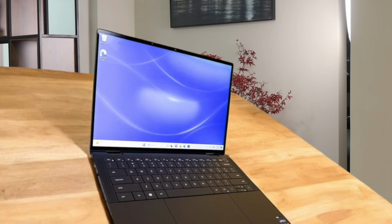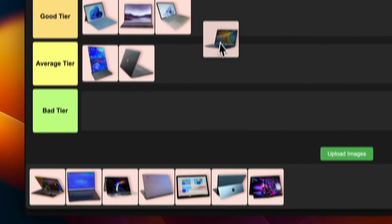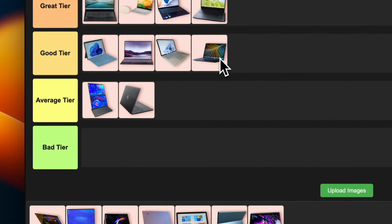If you're a business user who needs a versatile machine and doesn't mind splurging, this could be your jam. For me, this lands solidly in the good tier. It's got some great features, but that price tag and battery life hold it back from greatness.